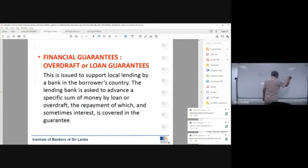I need a package of rupees 500 million. Rupees 500 million package. The first question Bank of Ceylon will ask you is what? The first question when you go to the bank, the first question they will ask you is what?